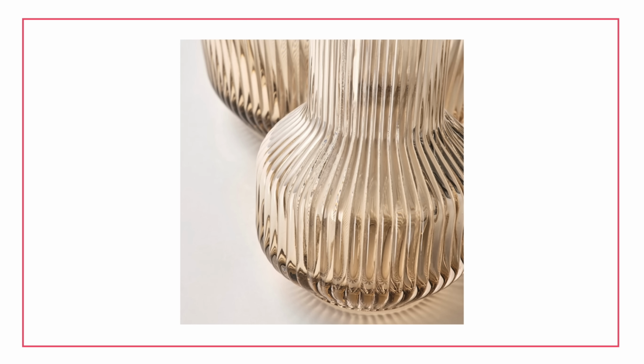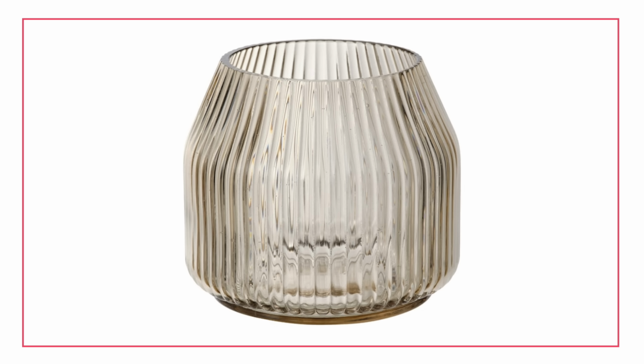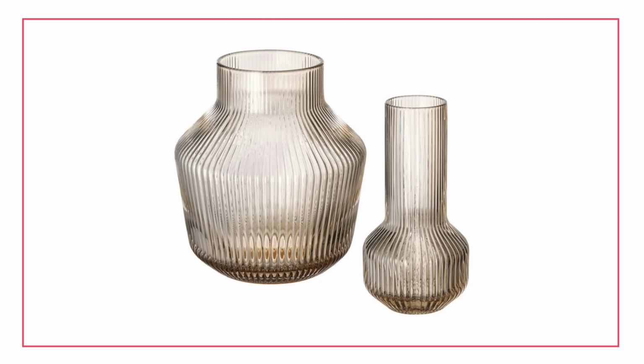I love how it's got these ribbed sides. I think it's got a little bit of texture. I think it's quite interesting. A lot of Ikea old vases I found used to be sort of clear glass and basic. This one here is playing with a little bit of texture. I think that's really cool.